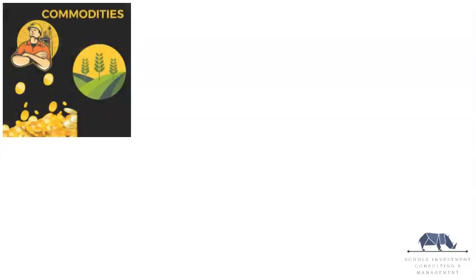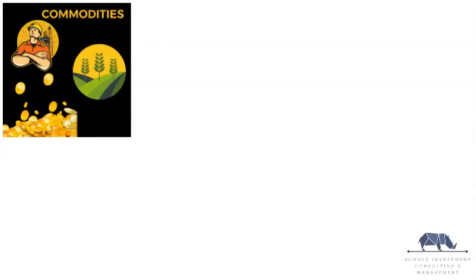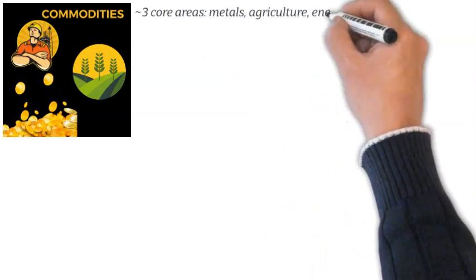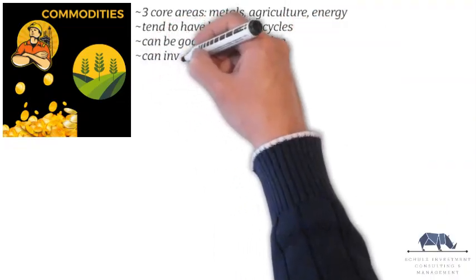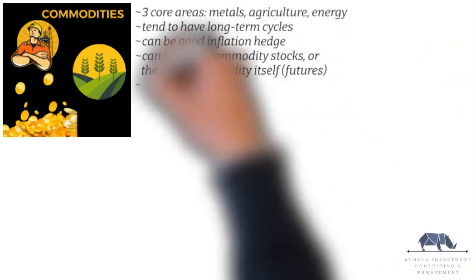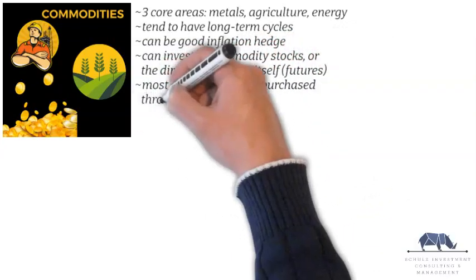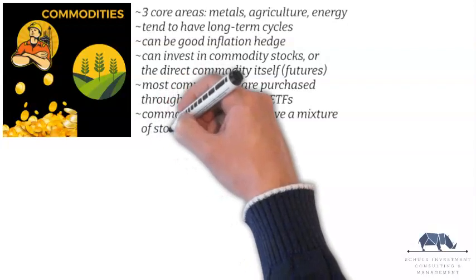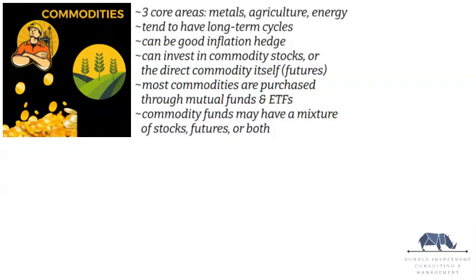Commodities are next, and they're an interesting group to discuss. In general, commodities are hard assets that can be grouped into three main categories: oil and gas, precious metals, and agriculture. Commodities tend to have long-term cycles and can go in and out of favor, but when they're in favor, investors who flock to them without considering how the actual investment vehicles work can be in for a surprise.